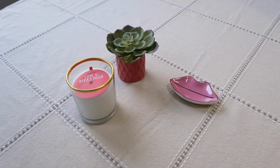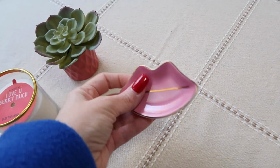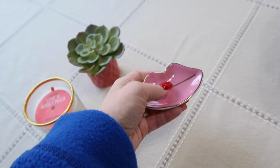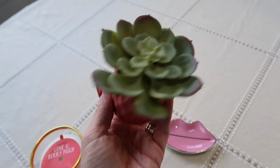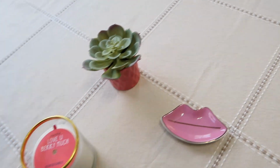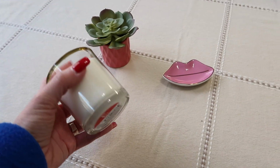My girls actually picked up a few things for their bedroom. They picked up this little jewelry holder. My daughter wants to put her rings in it, which I thought was super cute. They actually had bigger ones than this for $1 at the Dollar Tree, so we probably should have got it from there, but that's okay. They found this pretty plant in a little pink planter, and that'll look really good in their room because they already have pink in there anyway. And they got the candle I was hoping they would. It smells amazing. This is the one that smells like strawberries.